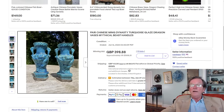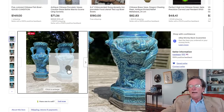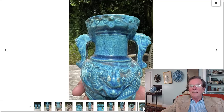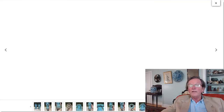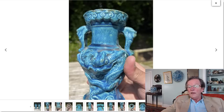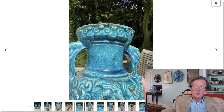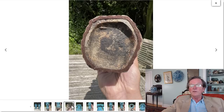All right, now on to this. So you have to follow your gut, follow your nose. This pair of Ming vases with turquoise glaze. These were very nice. They had a couple of little areas of repair, as I recall. One of them had a little repair. Where was it? Hold on. There it is. This is the repair up in here. But that's minor. These are made of pottery, and they tend to absorb moisture, and they tend to flake their glazes a bit here and there, which is sort of normal.